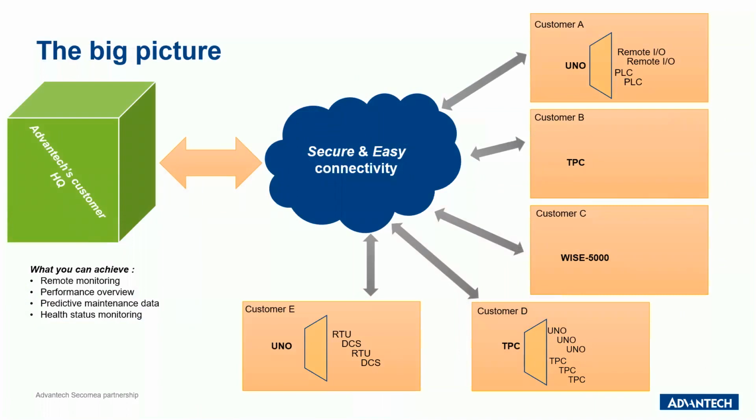So at the end, this is the model. We are able to have the data streaming to a secure cloud, no matter which connectivity type you have in your devices. And then you have UNO and WISE connecting to this cloud, enabling the Advantech customer headquarters, the green box in this slide, to have connectivity to the remote I/O or to the PLC connected to the UNO. This means that you can easily reach remote monitoring, performance overview, predictive maintenance, or health status monitoring.